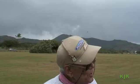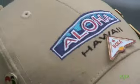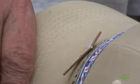I see you have quite a few pins on your hat. Have you been collecting pins for a while? I have, but not lately anymore. I have over 2,000 pins all together. We used to have kite festivals, coming together and everybody shows his pins, but people are not too interested anymore. This is actually an Olympic pin. It's not a kite pin.